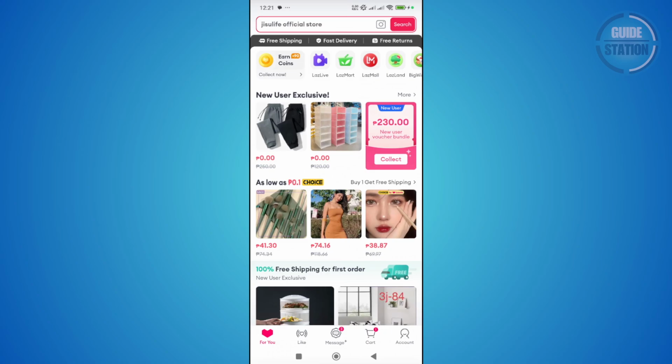Now, making transfers or basically cashing out your Lazada Pay Later to GCash is going to be hard because right now there's no direct way that you can make the transfer. I'm not going to lie to you that it's possible. Again, it's quite difficult to do this because there's no direct way that you can make the transfer. It's really hard, and even impossible as of this moment.